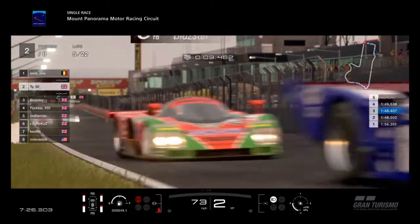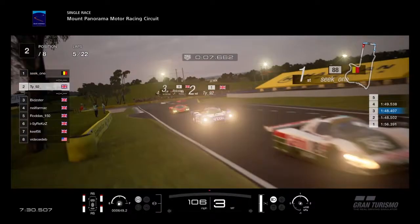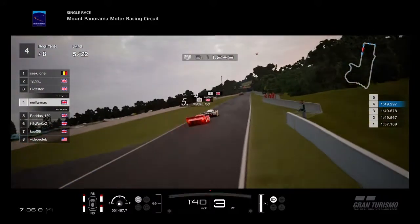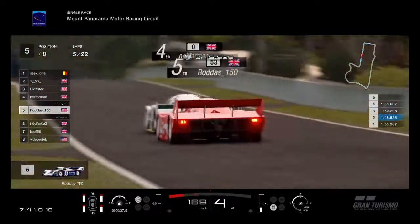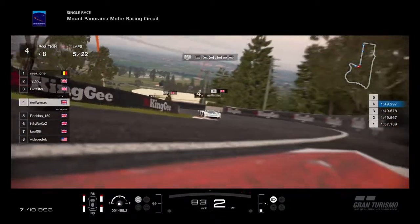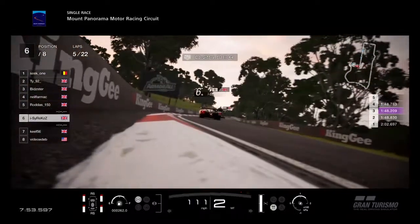Bidster runs wide, and TY and Seat take advantage as we go through the first corner and up the hill. Meanwhile in the background, Neil Farmack's past Rodders, so one Mazda falls backwards and one Mazda gains position. So Rodders there, not much difference in the lap. Well, there's about a second in the lap time, so Rodders must have made a mistake somewhere. Neil's gone through into 4th, and meanwhile back up here it's still TY, Bids, Neil and Rodders. Then we've got Cyrex trying to close up to these boys as well.